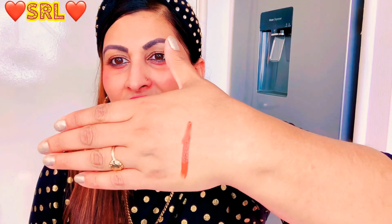So that's Frisky. Already I know that is a gorgeous color, and most likely a color for me as well. So that's number one, Frisky. Number two, we have Candid. So I'll get that out for you and quickly swatch it on my hand. So all of them are gonna come with. So we have Candid. Go there. So that's Candid.